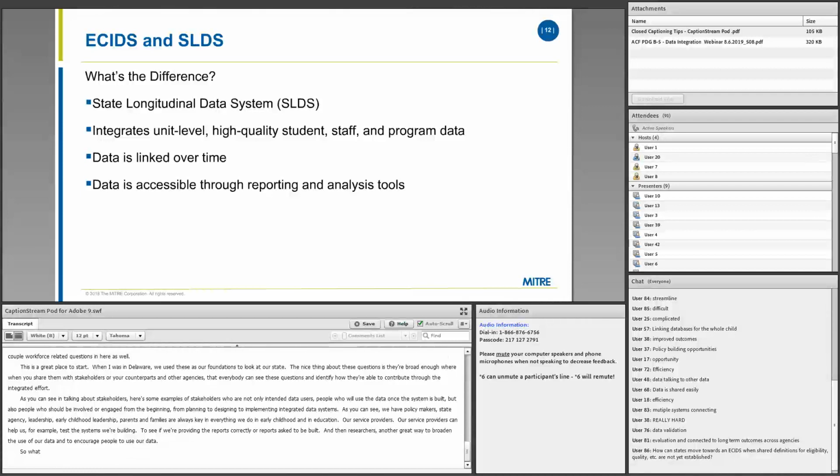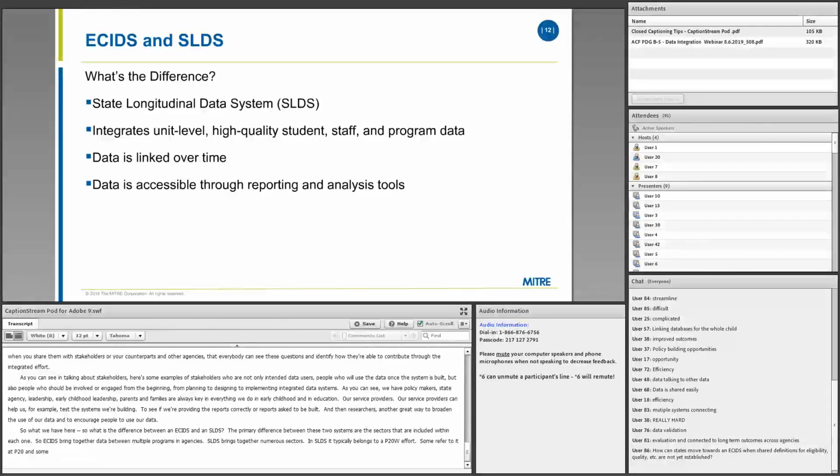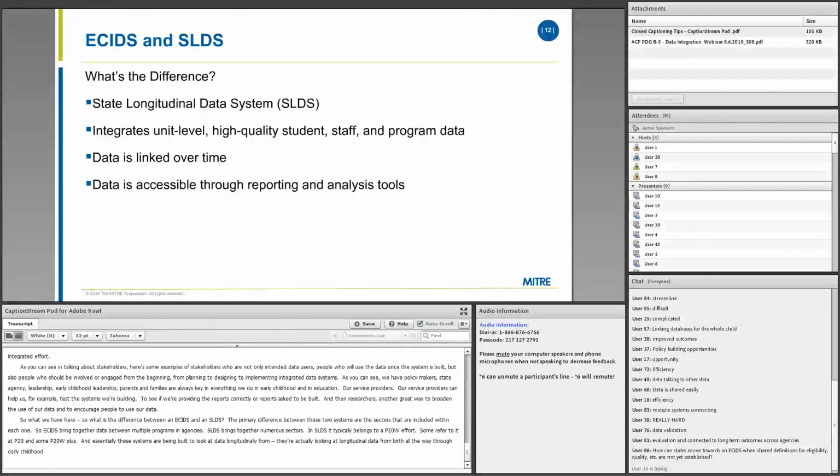So what is the difference between an ECIDS and an SLDS? The primary difference between these two systems is the sectors that are included within each one. An ECIDS brings together data from multiple early childhood programs and agencies. An SLDS brings together data from numerous sectors. So what we'll see in states with an SLDS is that it typically belongs to a P20W effort. Some states refer to them as P20 and some P20W plus. And essentially these systems are being built to look at data longitudinally, and now they're actually looking at longitudinal data from birth all the way through early childhood, through educational experiences, all the way through the workforce.